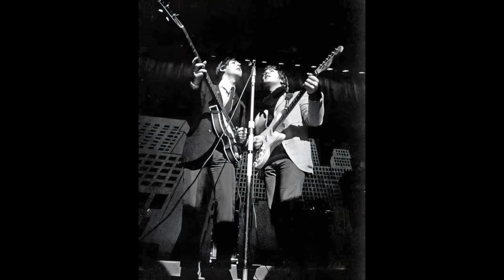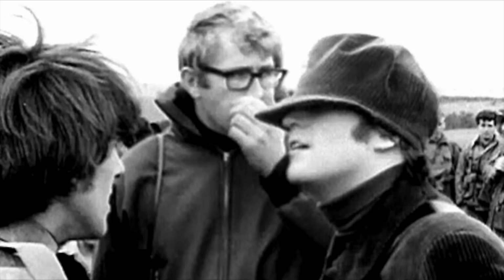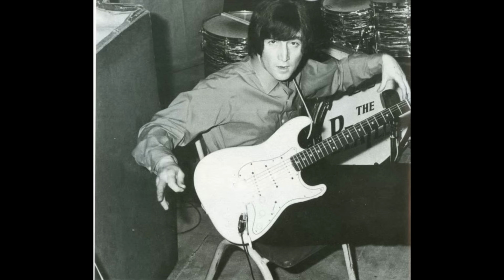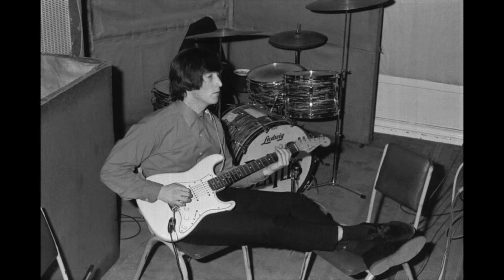John was first seen with his guitar during rehearsals for the Christmas New Year show at the Hammersmith Odeon at the end of 1964. The story goes that Mal Evans was sent out to buy a pair of matching Strats for John and George and found 2 that were finished in sonic blue. These 1961 guitars are virtually identical, except George's features a very distinct bird's eye maple neck. These were the first Fenders owned by anyone in the band.